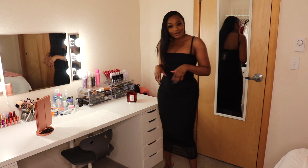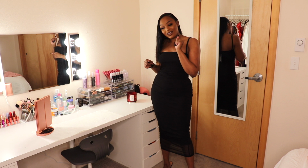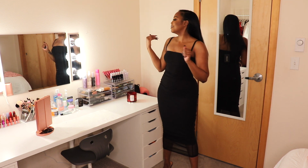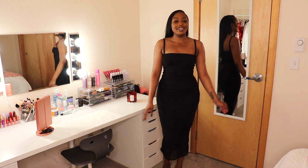And I'm glad that I was able to add to my little black dress collection. If you haven't seen my little black dress haul, go ahead and check it out. The card should be up here somewhere. But yeah, I love this.